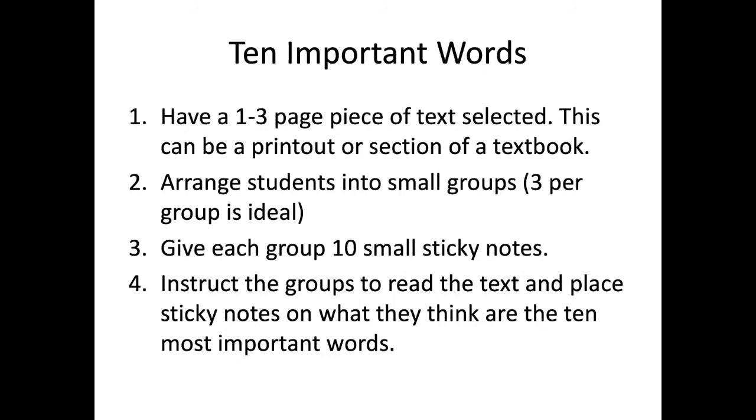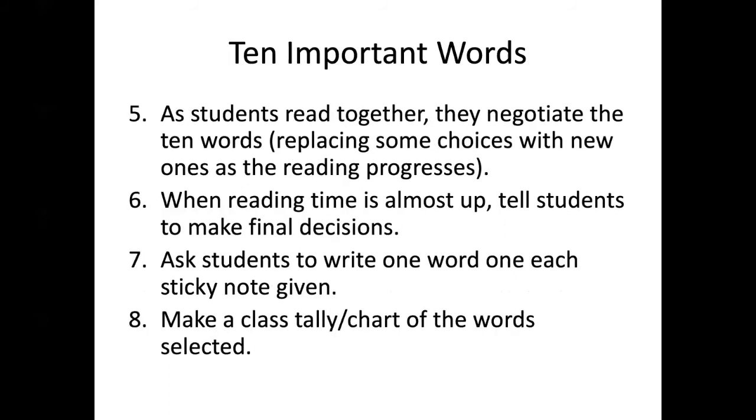It might be a printout or a section of a textbook, whatever. You arrange the students into small groups. 3 per group is ideal. You could do 4. I wouldn't do more than 4 in a small group for this strategy. Give each group 10 small sticky notes and instruct the students to read the texts together and place sticky notes on what they think are the 10 most important words as they're reading.